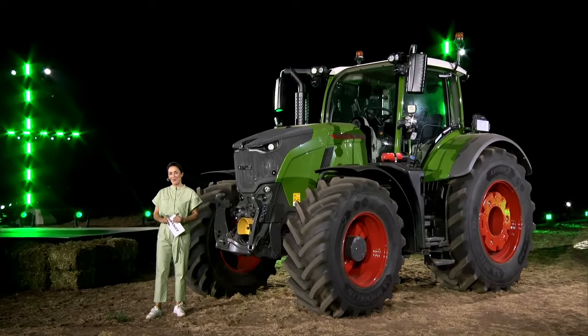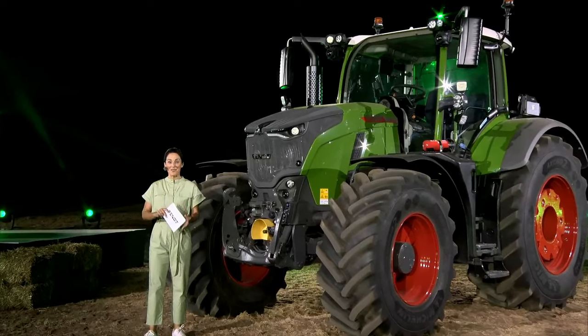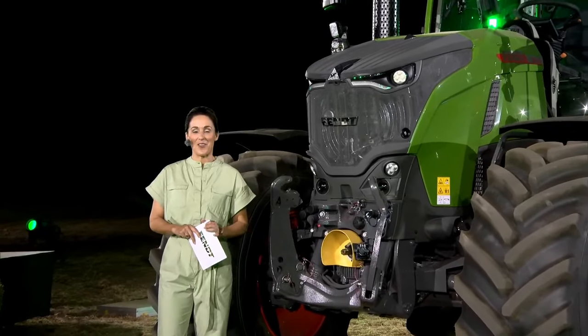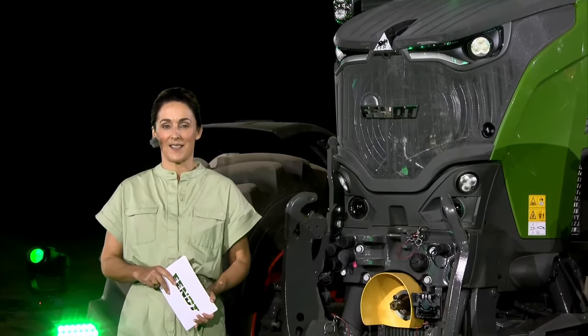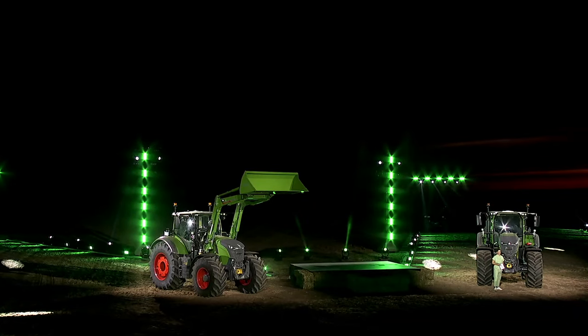Now, honestly, do you not also feel like taking a seat in the new 700, your new favorite place? But this is only one of four highlights that we would like to present to you today. The next one is very dear to Fendt and is close to your heart, as we know, and that is the important topic of sustainability.